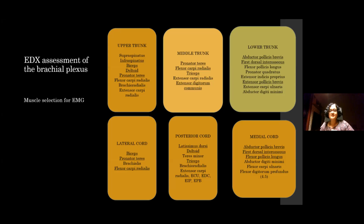So these are all your muscles. You know these muscles, I'm sure. Upper trunk will be your supraspinatus, biceps, deltoid, and in the forearm, you look for pronator teres and flexor carpi radialis. These are all good upper trunk muscles. Middle trunk will be again forearm, and the radial muscles, triceps will be part of middle trunk. The lower trunk will be abductor pollicis brevis, first dorsal interosseous, and some of the lower forearm muscles, like flexor pollicis longus. It's an easy muscle to needle. It's quite a good one. Extensor pollicis brevis, all those ones.